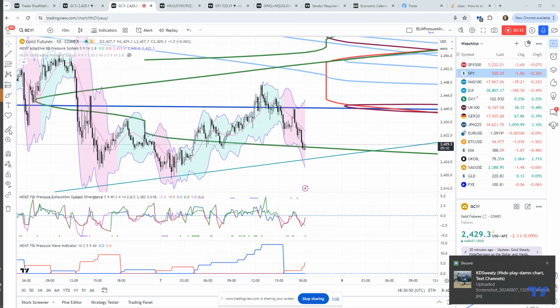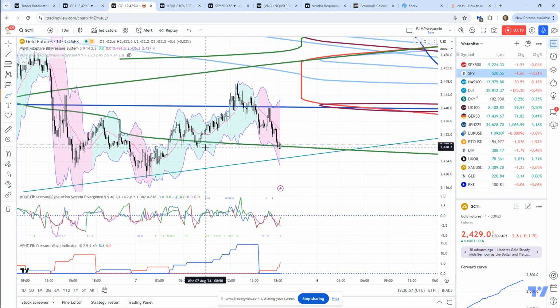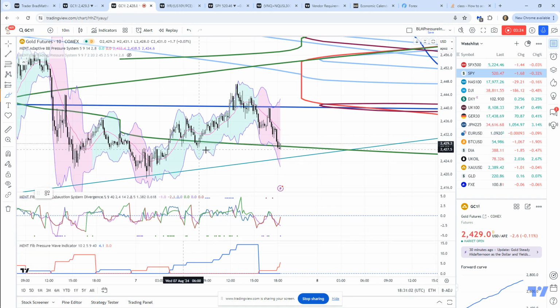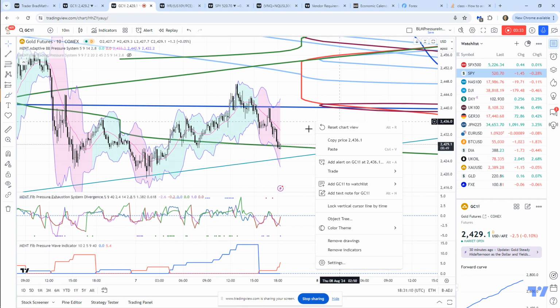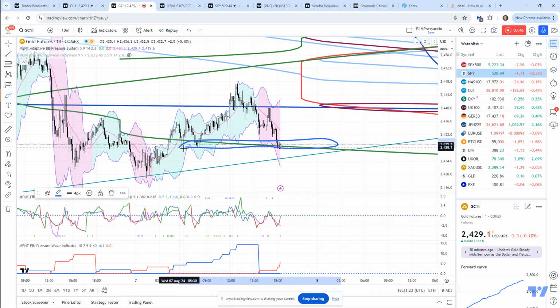And there goes my Discord. Hard to get rid of that when the messages are rolling in, but looking like support would be setting up in this area. Come on. I wonder why I can't draw. Let's come back here. There we go. Try to draw. There we go. Right around this area is going to be decent support for gold.